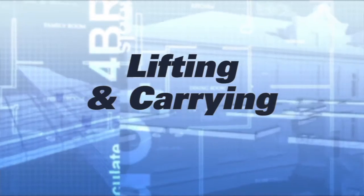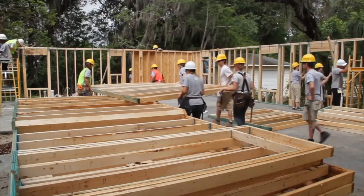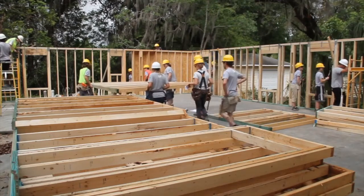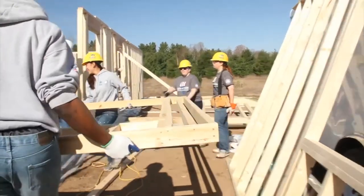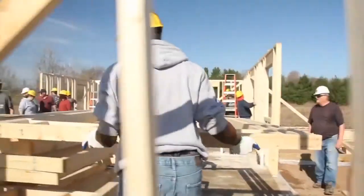Lifting and carrying involve simple rules, but they can be easy to forget. When lifting, stand close to the load, bend at the knees, not your waist, and lift by straightening your legs and keeping your body as vertical as possible. Do not underestimate the weight of an item.